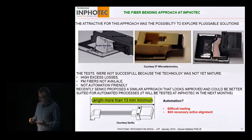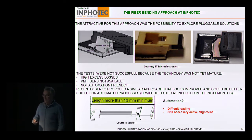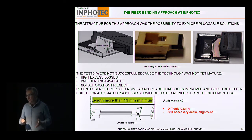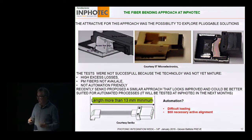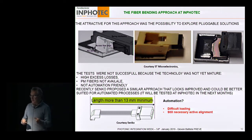We started to think, why don't we try to reduce the length of the fiber in a certain sense? So we work with ST, this is all work we make with ST, also looking for potential pluggable solutions, to have the possibility at a certain point to have a small amount of fiber. You see here that Senko is doing something around 30 millimeter minimum length, so that you can maybe in the future pick up this kind of stuff already arriving ordered in an array.